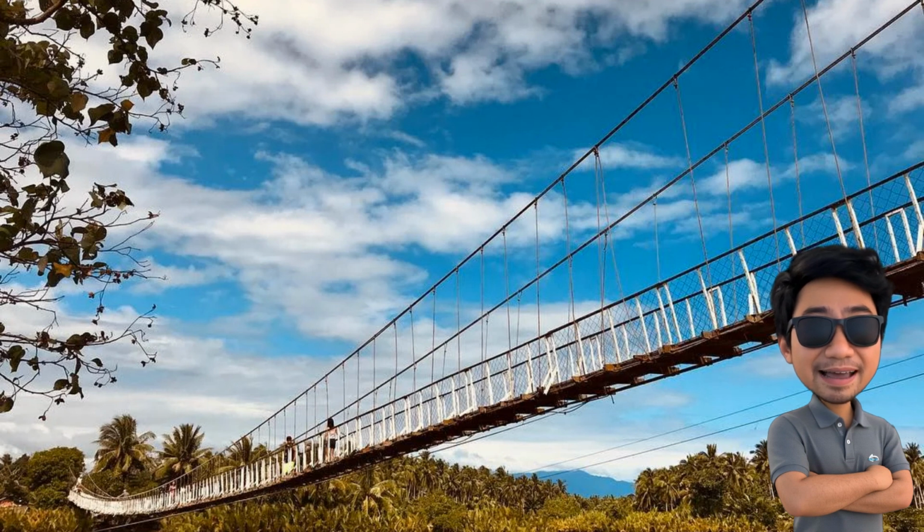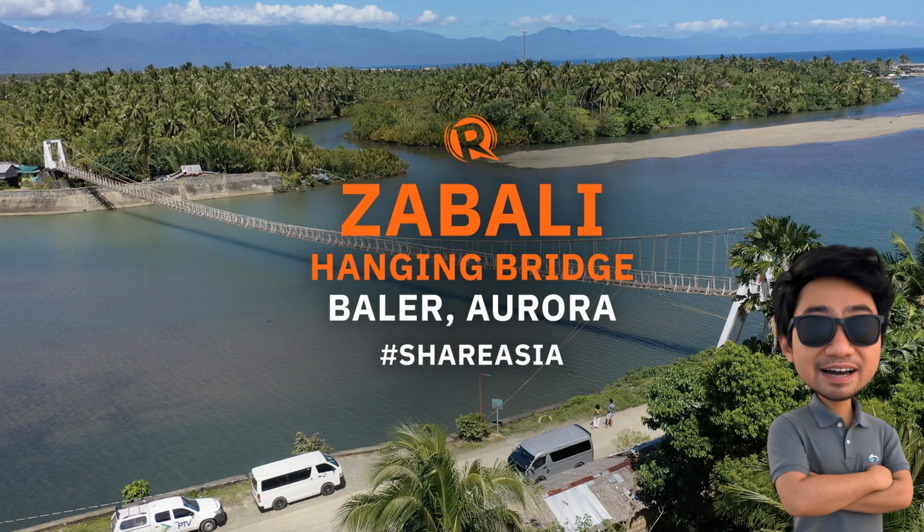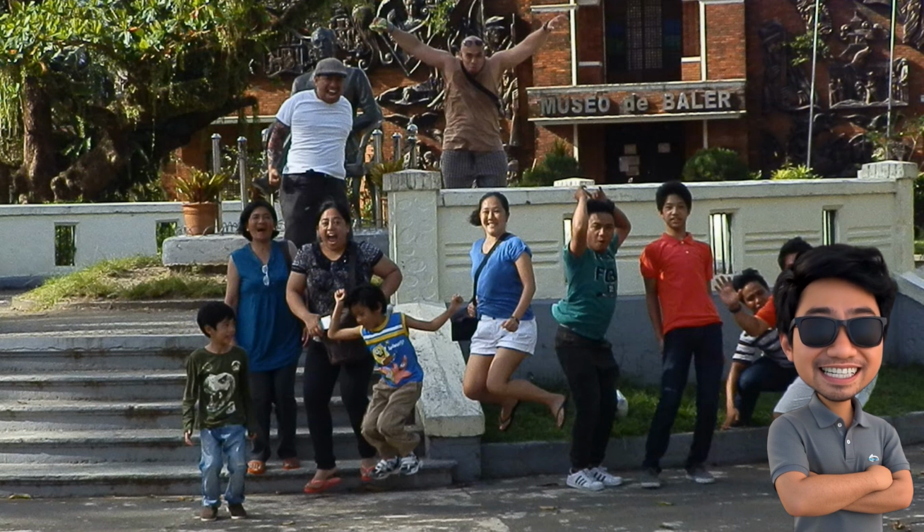5. Baler Hanging Bridge, likely less than 15 mins drive. Why it's beautiful, notable. Located over the Tibag Sabang River near the entrance to Sabang Beach area. While simple, crossing the swaying bridge offers nice views of the river and surrounding greenery, providing a different kind of picturesque experience. Spots right in the town center, less than 15 mins drive, often walkable.